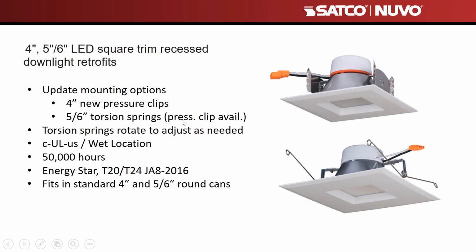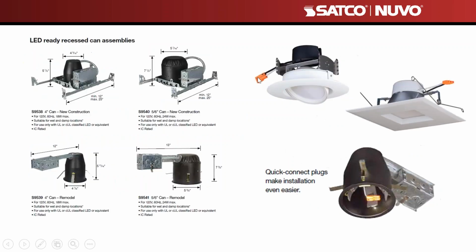Notice the clip, this orange clip. This orange clip is of special importance. That orange connector or clip allows you to use our downlights, even though in the catalog we say they're retrofits, in LED ready can assemblies. And the 4 cans that we have, the 2 4-inch and the 2 6-inch cans, all have that clip inside, as you can see here.